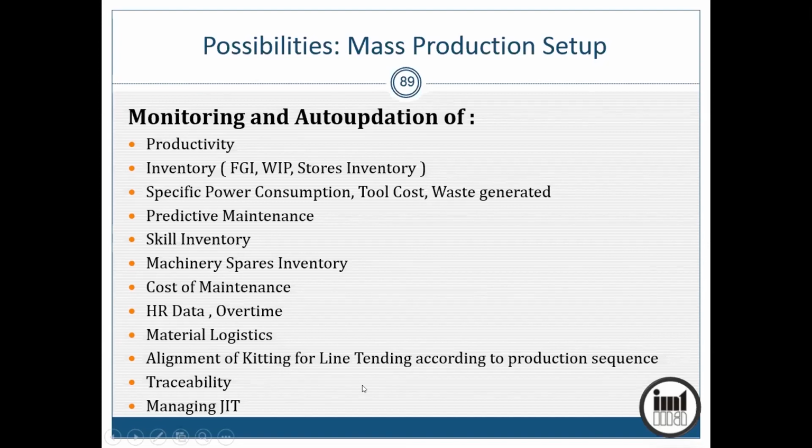Then for assembly line, there is always line tending and there is kitting. Because at the assembly line, ideally the assembly operator should not hunt for the parts. The parts should come to him in a tray, preferably in the pattern in which they come on the job, so that mistakes are not there. So in the sequence of production of products, accordingly those trays should reach him. So you can align the kitting and line tending with the production sequence. This is an important thing which can be possible with all this.